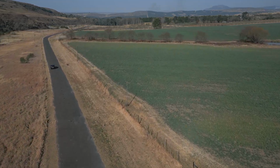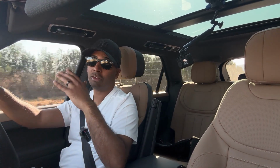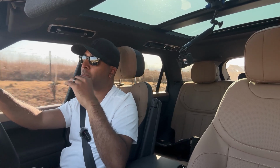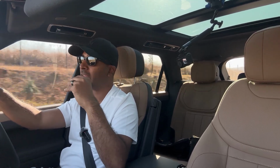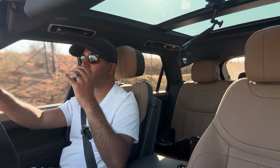And yeah, even the mild hybrid coming in at about 2.1. And then you've obviously got the range topping, what is it, the SV Autobiography 2 or something like that, which is like 4 million Rand, V8, some crazy numbers. And that's the range topping Range Rover Sport.